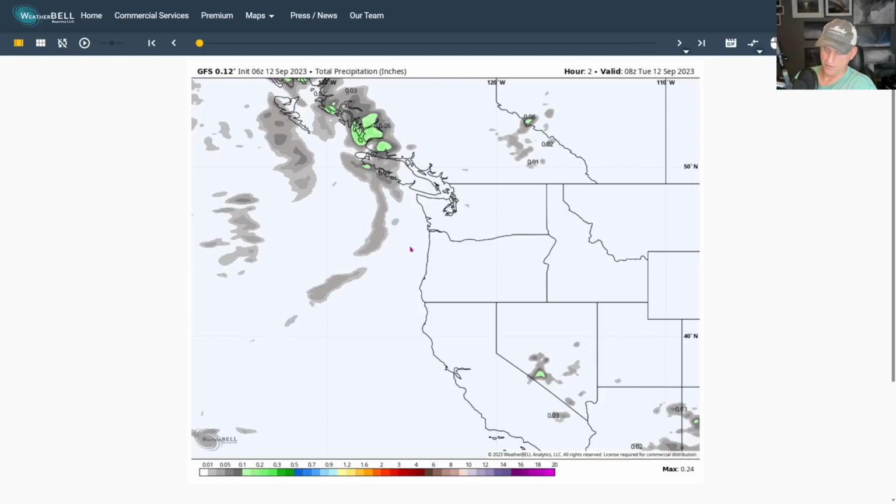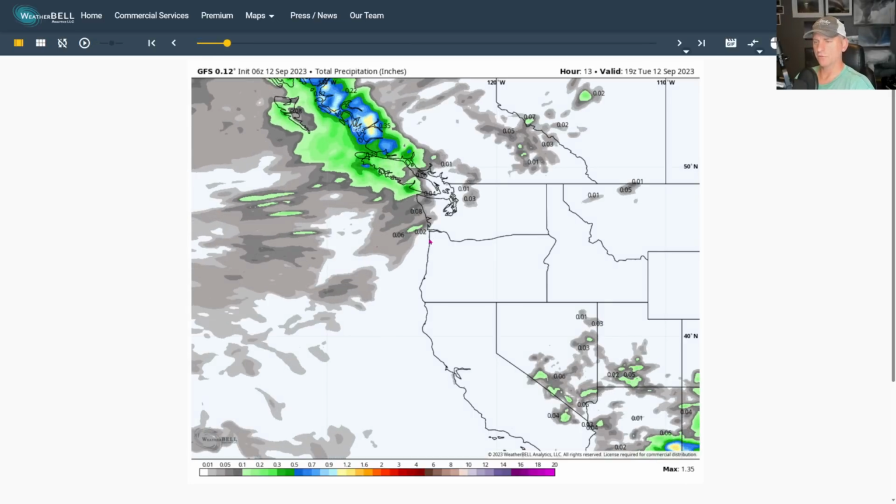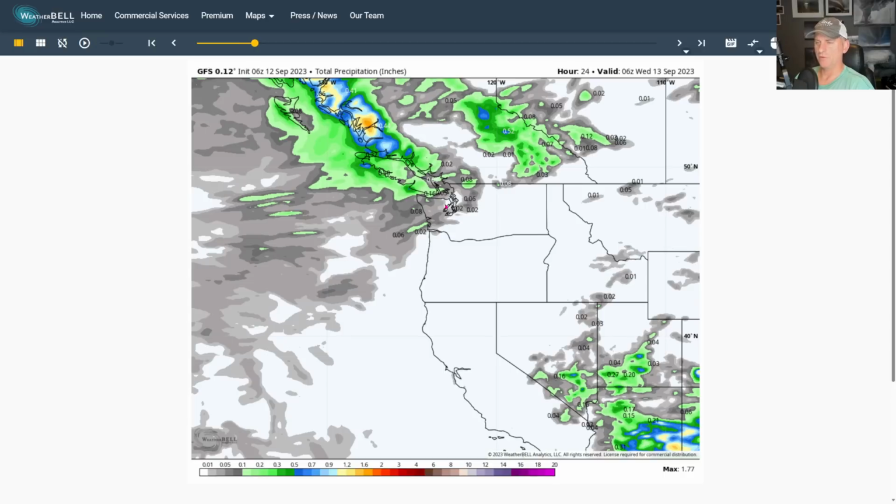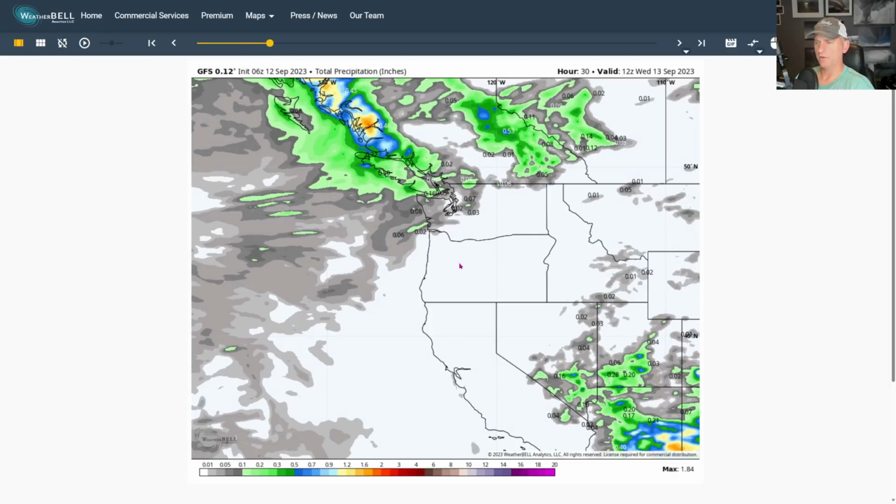This is looking at the GFS. You can see that precipitation moving onto the shoreline here, and again, maybe across some of the Cascades, the Washington coast. But the further you go north, northwest out of Seattle along the Vancouver Island and western BC coastline, the better the chances are going to be.